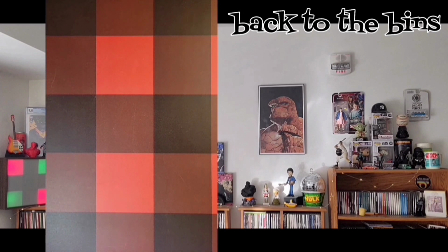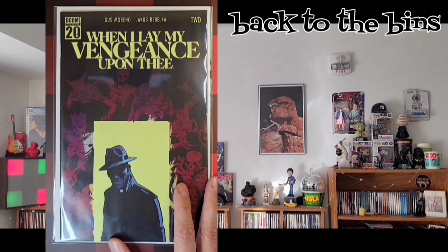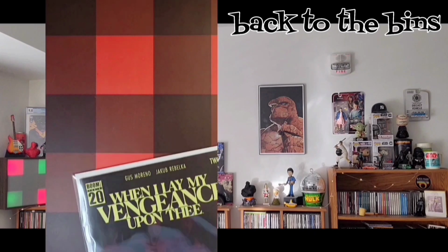Still waiting to read issue 1 of this. From Boom, we have When I Lay My Vengeance Upon Thee. This is issue number 2. That is a Jacob Phillips variant. I'm thinking it's some sort of exorcism type book. Looking forward to it. I'll get there yet. I love the creepy stuff that these independent titles do. So cool. Boom celebrating 20 years. Love that as well.